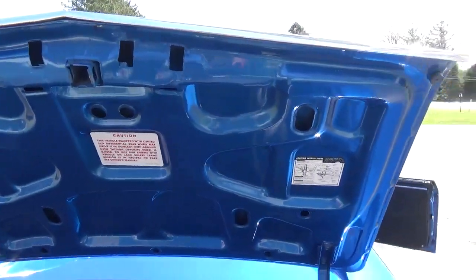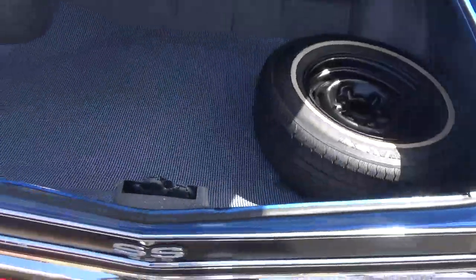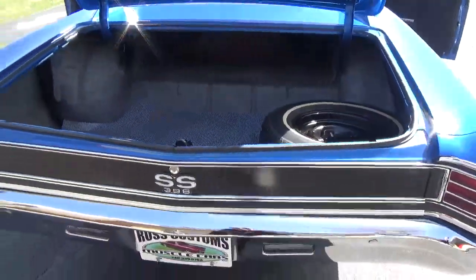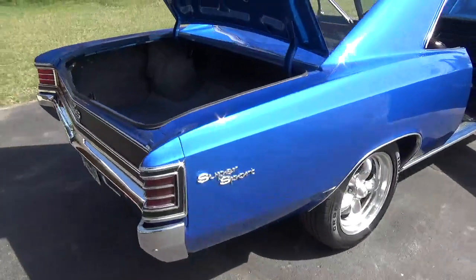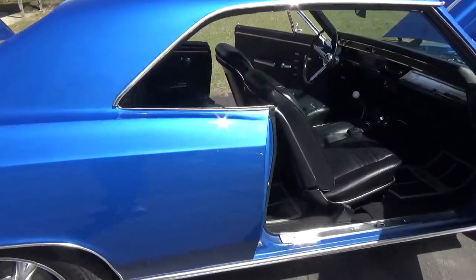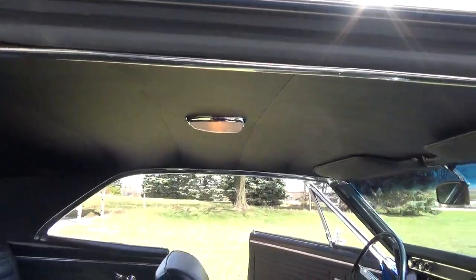Trunk's all real nice. This trunk floor looks real good in the car. Does have Hotchkiss rear control arms and rear sway bar on it. 12-bolt posi. Tell you, it's just a super nice car, and this car's ready to just get in, cruise it, go to your shows, enjoy the car. Just a super nice car.